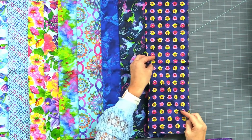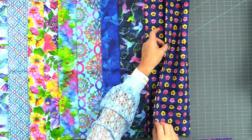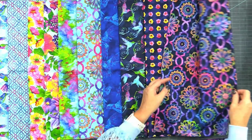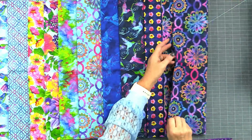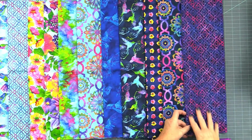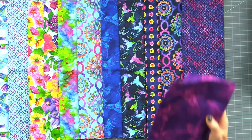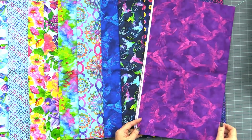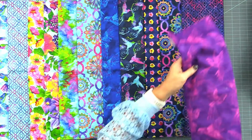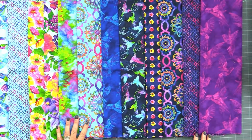We got, I think these are supposed to be pansies on the smaller scale. We have the same print here in the dark blue. And then the lattice in the dark blue with the pink accents. I love the kind of gradation effect. And then we have the purple with the hummingbirds. So 12-piece bundle, gorgeous. Really colorful and pretty.